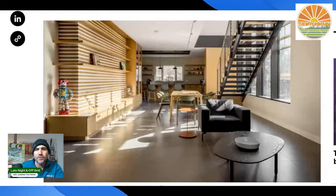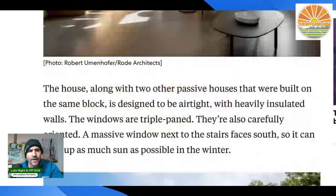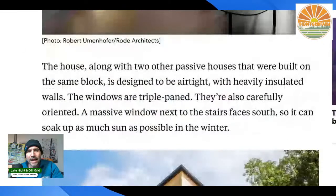The house, along with 2 other passive houses that were built on the same block, is designed to be airtight with heavily insulated walls. The windows are triple paned. They're also carefully oriented. A massive window next to the stairs faces south, so it can soak up as much sun as possible in the winter. All great things. We do the same thing. We've got some south-facing glass, glazing and orientation, triple paned. It definitely makes a difference.